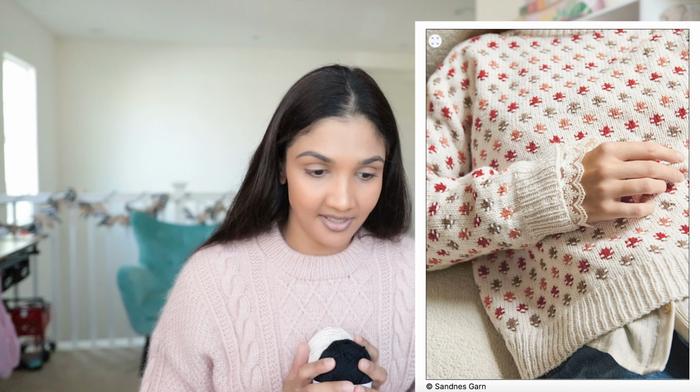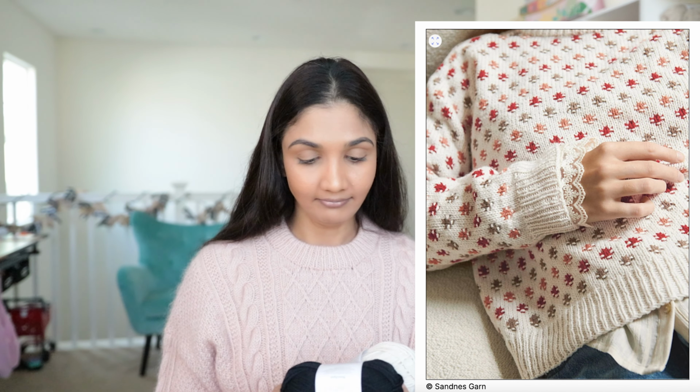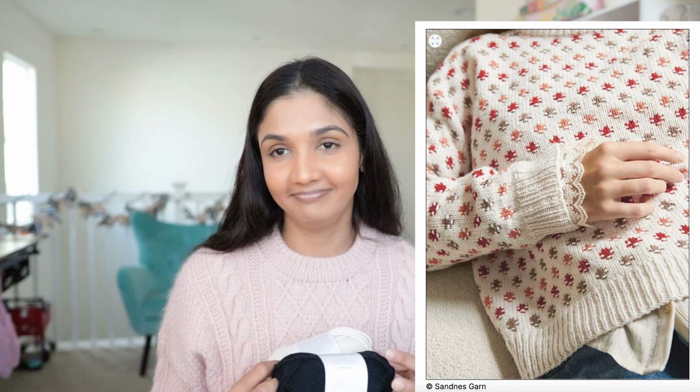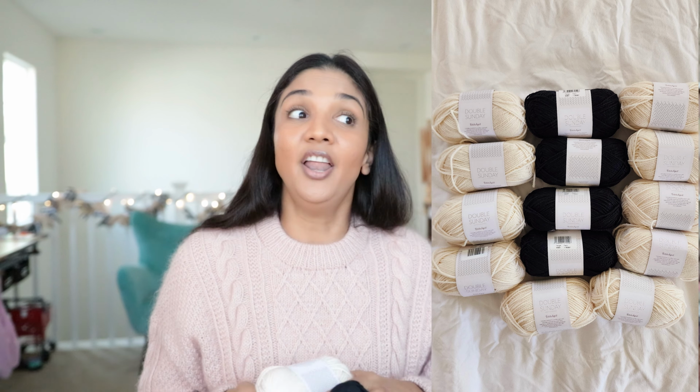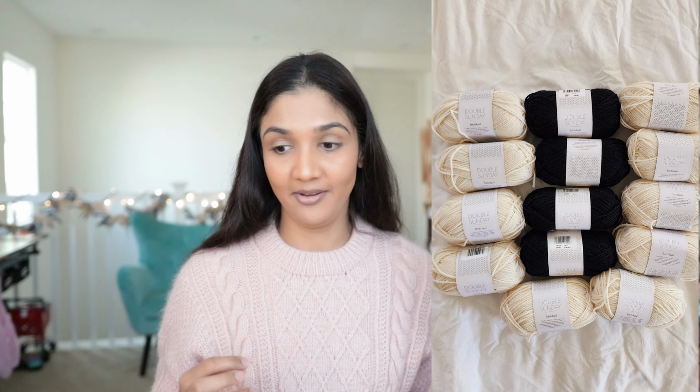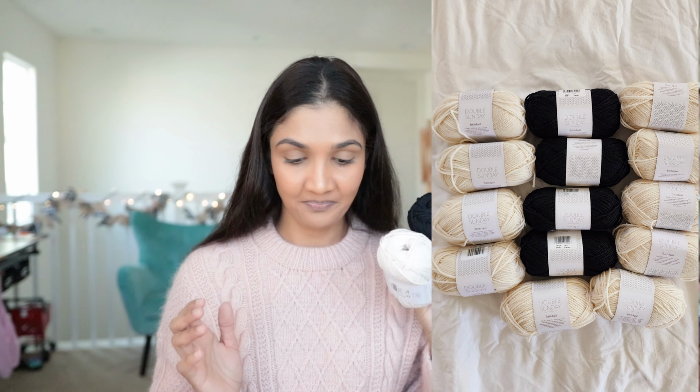I knit with Double Sunday a lot. It's one of my favorite non-superwash merino yarns to knit with, and I just love it. I can't knit a garment for winter and not include Double Sunday because it's my favorite yarn to knit with. All right, that's it for category number 1.